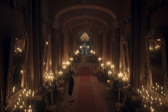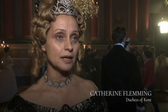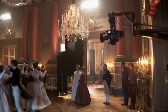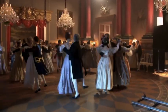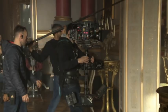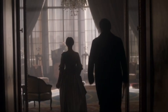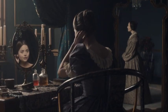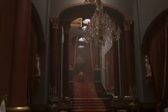The scale of it, and the detail, and the colours are so beautiful. I was looking around like a little child. I was like, wow! It's wonderful because it's built so you can play with it as a continuous set. From Victoria's bedroom, sitting room, drawing room, long gallery, down into the ballroom, throne rooms.